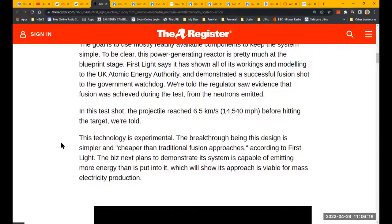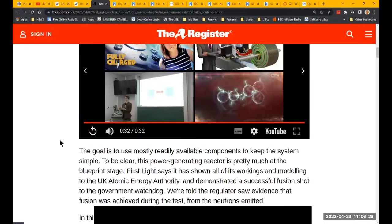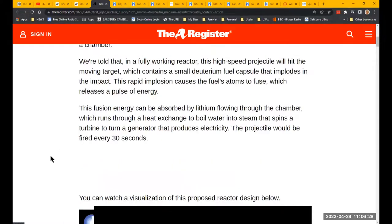No, it said it was the implosion that did that, wasn't it? Yeah, but what makes it implode? I mean, surely it's when it hits something. If it's already going at 1,400 miles an hour, when it hits something, it's bound to generate heat, isn't it? And isn't that what they're talking about? Well, it says a pulse of energy.